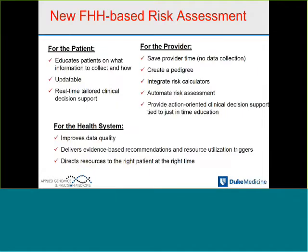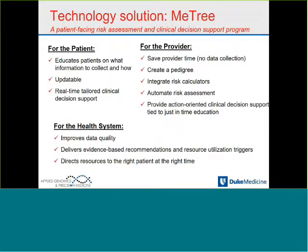So we had this tool built, called MeTree. It's a patient-facing risk assessment clinical decision support program, and it essentially does what I just described. It educates the patients, and they can update it. It provided real-time clinical decision support for both the patient and the provider. The providers no longer had to collect data. It would create a pedigree, run all these risk calculators, and give them clinical decision support tied to evidence-based guidelines. So that was 2012, right?